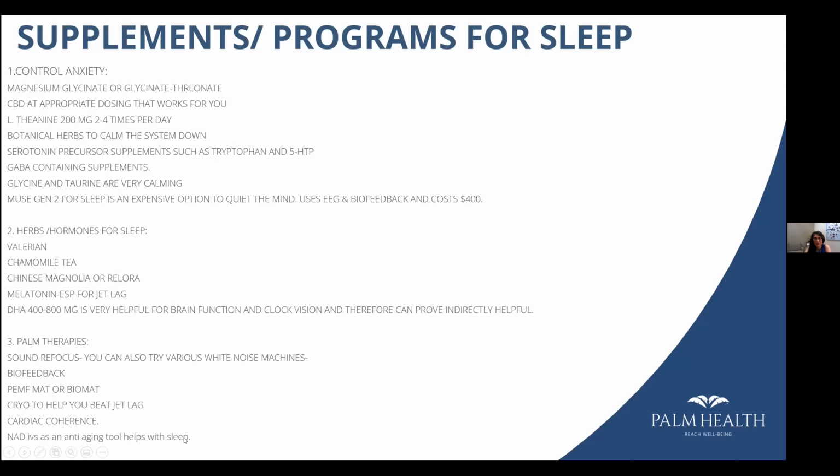It would be remiss of me not to mention NAD. I don't want you to come and use NAD IVs for sleep, please, but it is an anti-aging tool that can help if you occasionally use an NAD IV, more as part of the anti-aging tool, because as we get older, we can replete NAD. If you're young and have insomnia, it's better to address anxiety, but if you're older and have insomnia, it's something to definitely talk to your physician about.